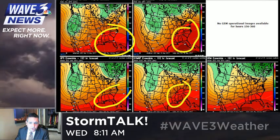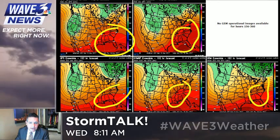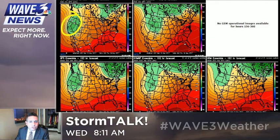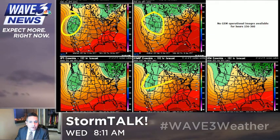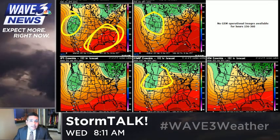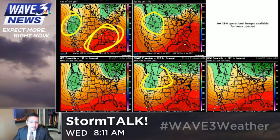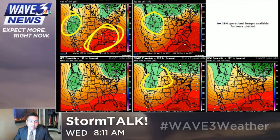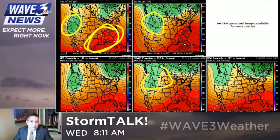The Euro is a little stronger with it than the GFS or the Canadian, and this is the Euro right here in the middle, by the way. And then with a low pressure that kind of gets stalled out, the trough does, across the Rockies. Still looking at how intense this ridge may end up being in our neck of the woods. The 90s, I think, are certainly an issue for the Southeast, Georgia and the Carolinas. Likely to hit that 90-degree mark. Very humid, very summer-like. We'll be on the edge of it. We may get close to 90, but a lot of 80s.